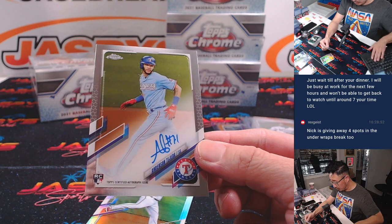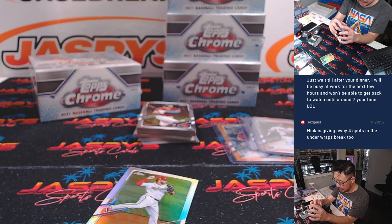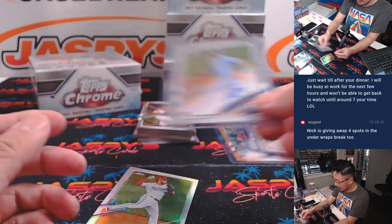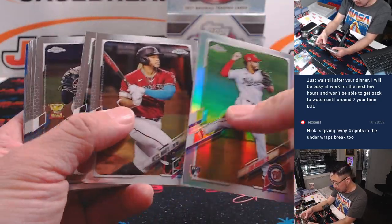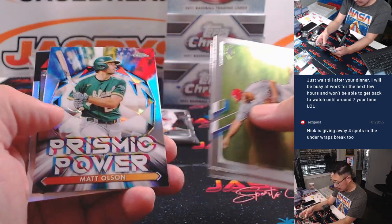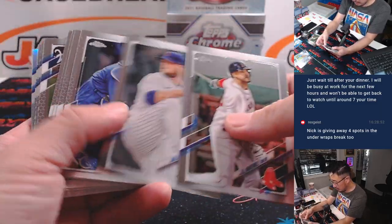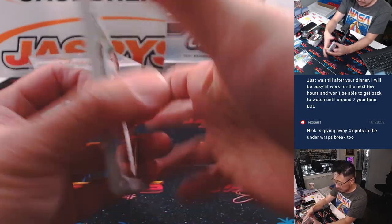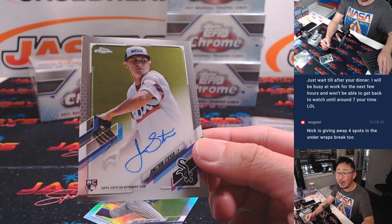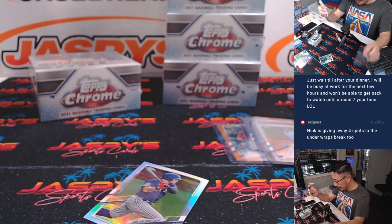Here is Anderson Tejeda, rookie autograph for the Rangers, AL West, Nicholas. Round and round, goes around, comes around. And should be one more auto. And there it is. It's Jonathan Stiever, rookie auto for the White Sox. That's going to be AL Central. Greg with the spot that he won in the filler.